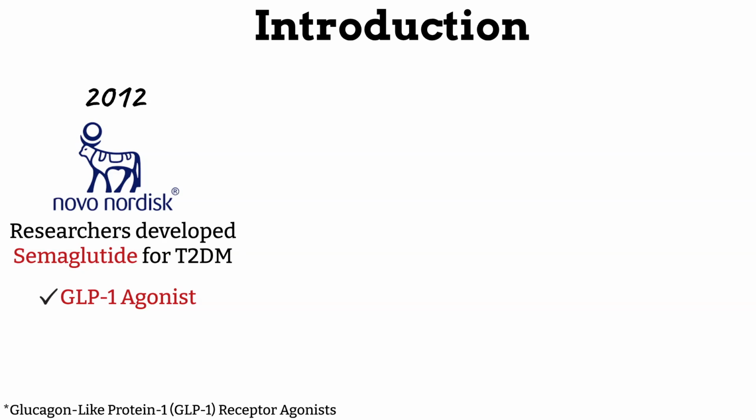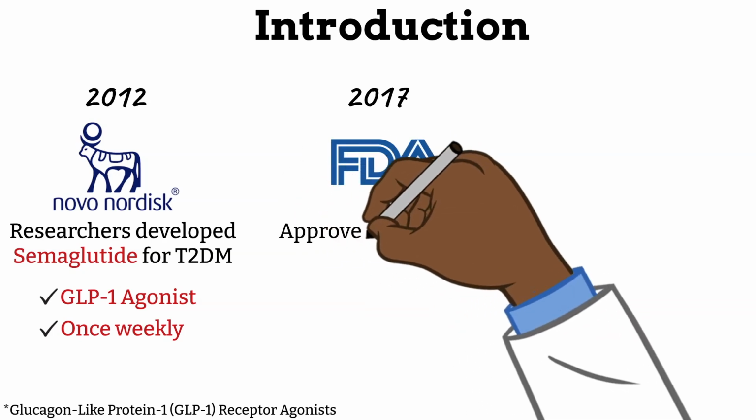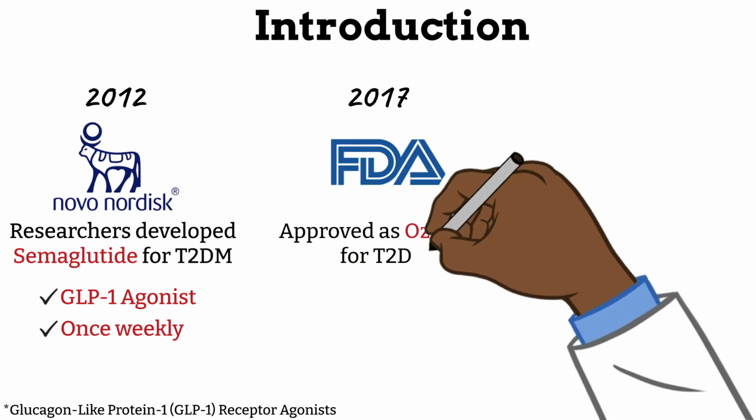There were other drugs in this class used for diabetes, but what's awesome about semaglutide was that it was long-acting, so it was able to be administered once weekly as an injection, compared to the other drugs in the class that were given once daily. After years of research, the FDA in 2017 approved semaglutide under the name Ozempic for type 2 diabetes.